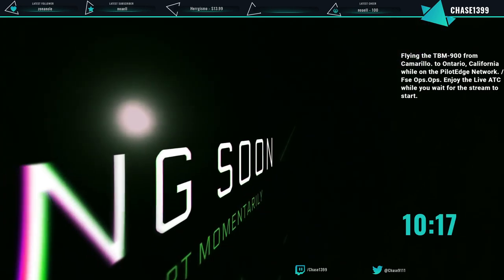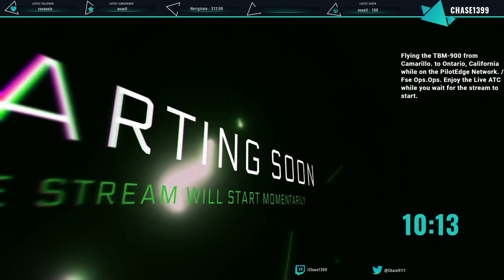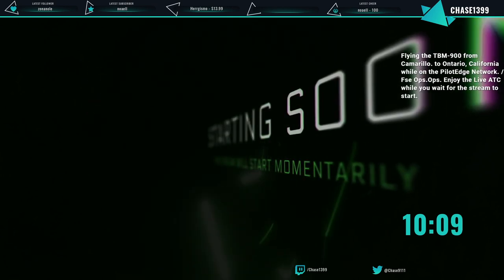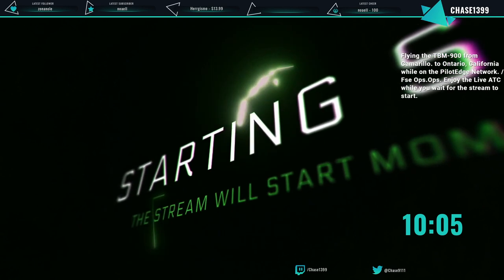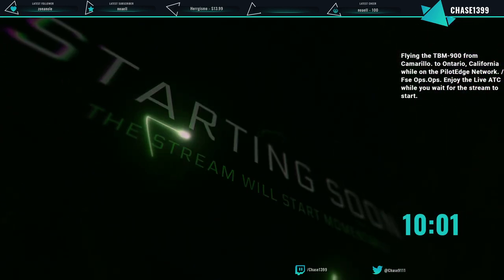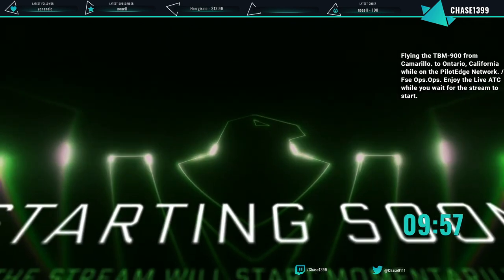Denver approach, Southwest 6877, flight level 240, descending via the arrival, Yankee. Southwest 6877, Denver approach, change your runway, expect vectors off the arrival to the ILS runway 34 right. 34 right now, Southwest 6877. Skyway 5931, contact approach 133.62. 133.62, Skyway 5931, good day.